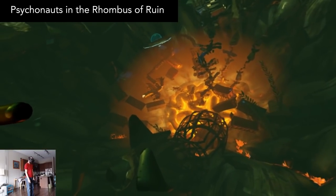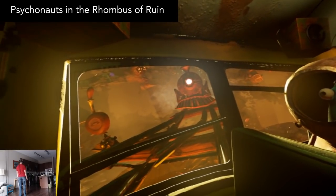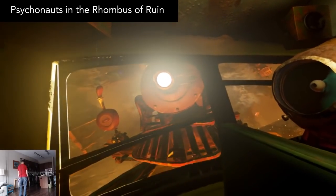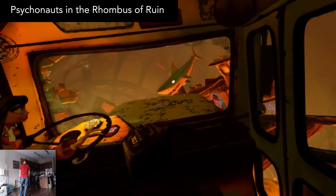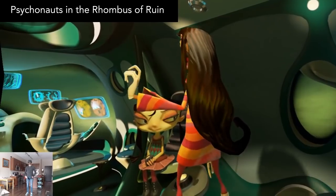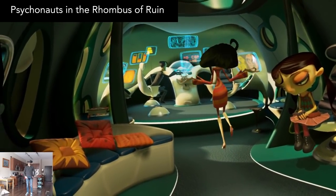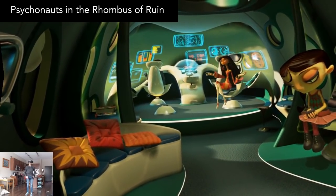Psychonauts in the Rhombus of Ruin is the first Psychonauts game made for VR. It doesn't require any knowledge of the previous games in the series. It does a great job of quickly introducing you into the story and how things work in this world. The story picks up from where it was left off in the previous game, with the Psychonaut crew flying to rescue the leader of the Psychonauts.